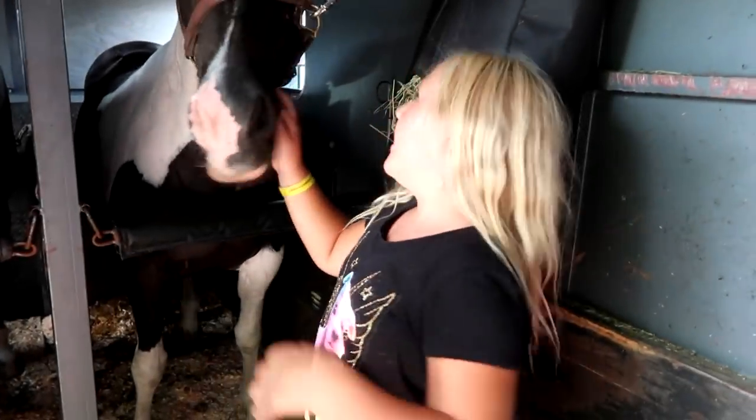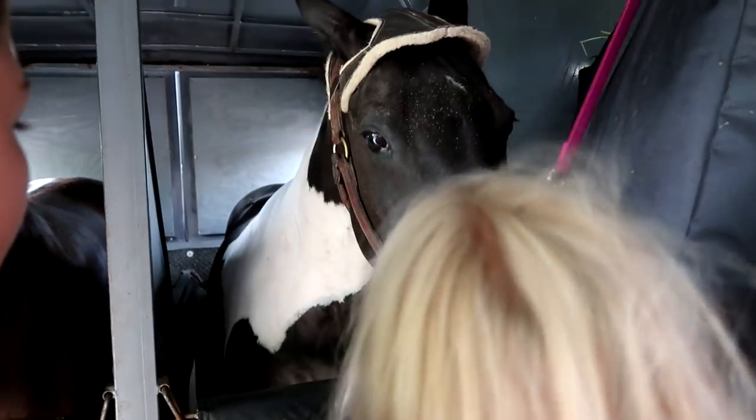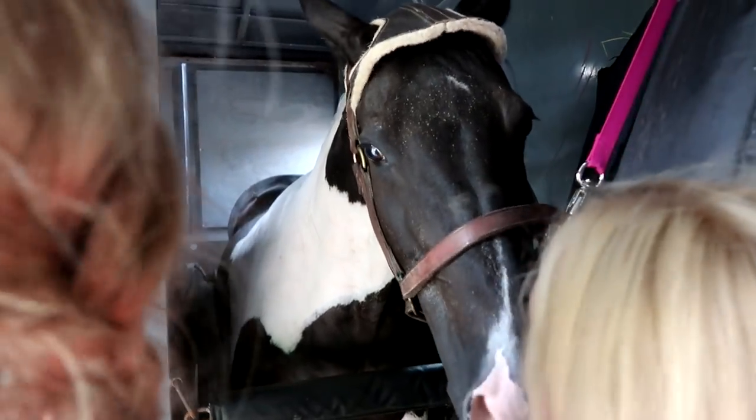I wanna do that trust thing with your horse. Oh, let's figure that out. Probably from the halter, because it rubs. Oh, this halter is rubbing on her. How do we fix that? We need to fix that.